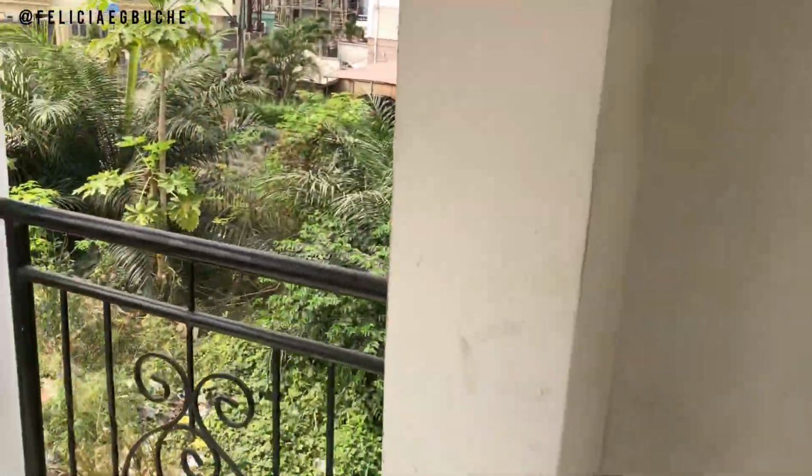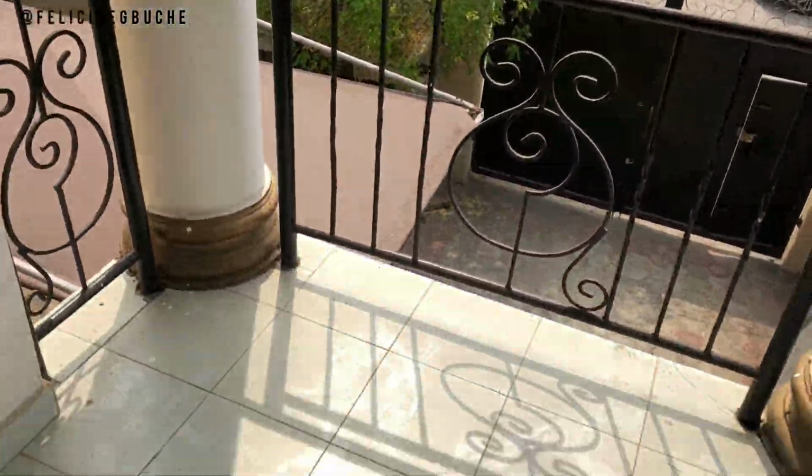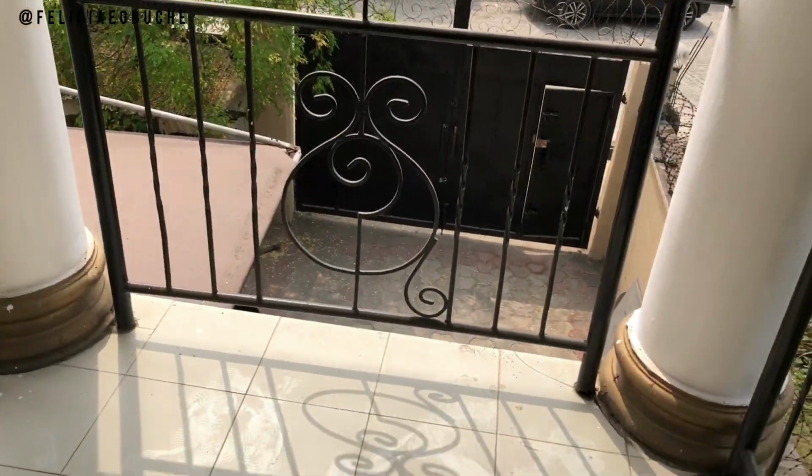I don't know what we're going to do here in the third room. You see, out here in the master's bedroom, I love the fact that it has a balcony. It has this balcony out here. I love it. Apparently I'm going to be staying here a lot because this room is looking like the brightest and the happiest room in the house.